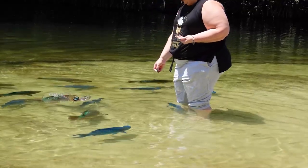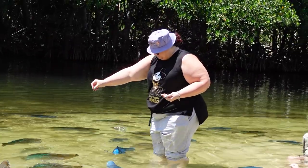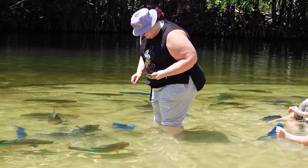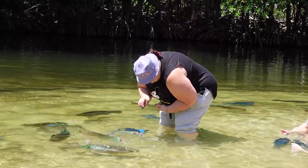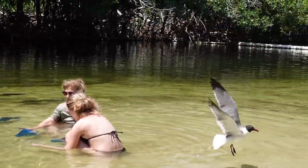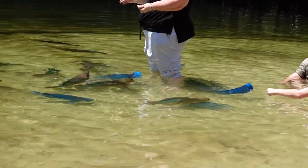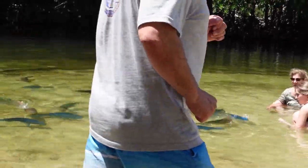Look at Magda there enjoying feeding the fish. Yeah, all around her. Very friendly fish. Pretty cool. That's a nice little benefit they have here. Even though it's more like a lagoon, guys. Not a beach, I would say, but feeding the fish is what makes it attractive.